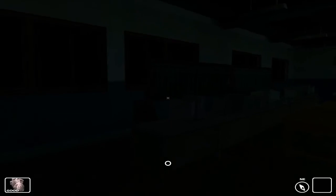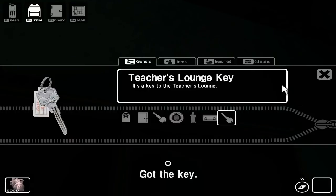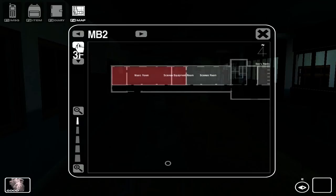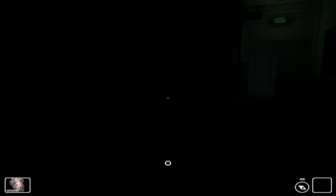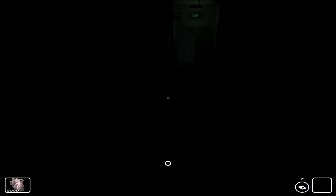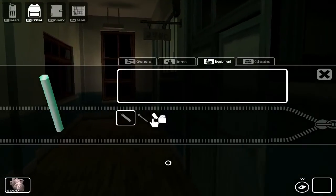Close the lights. Up here, get the key. Teacher's lounge key. It's the key to the teacher's lounge, and there's that. Second floor. Okay, that's where we are going. I hope it's not here. Oh god. I hear him. I can hear him. No. Come on. Move fast.